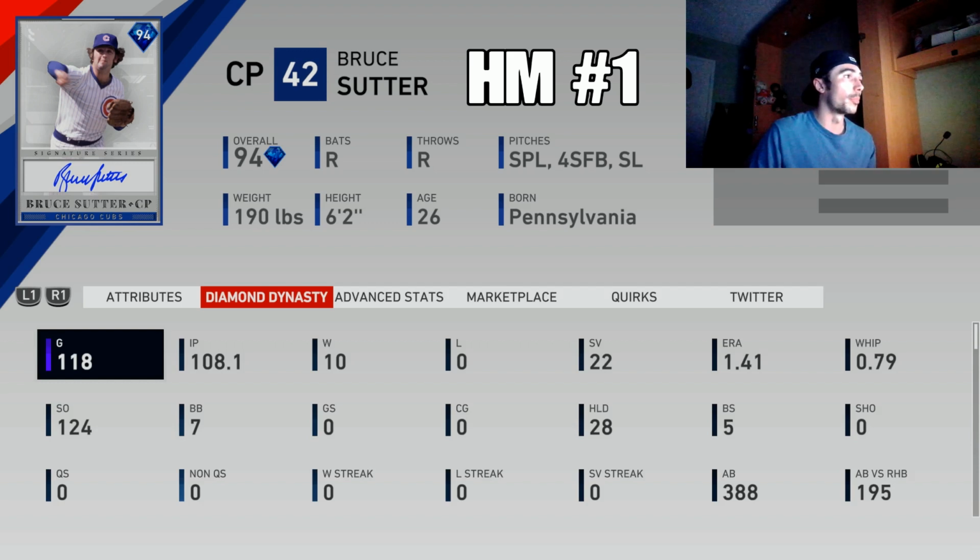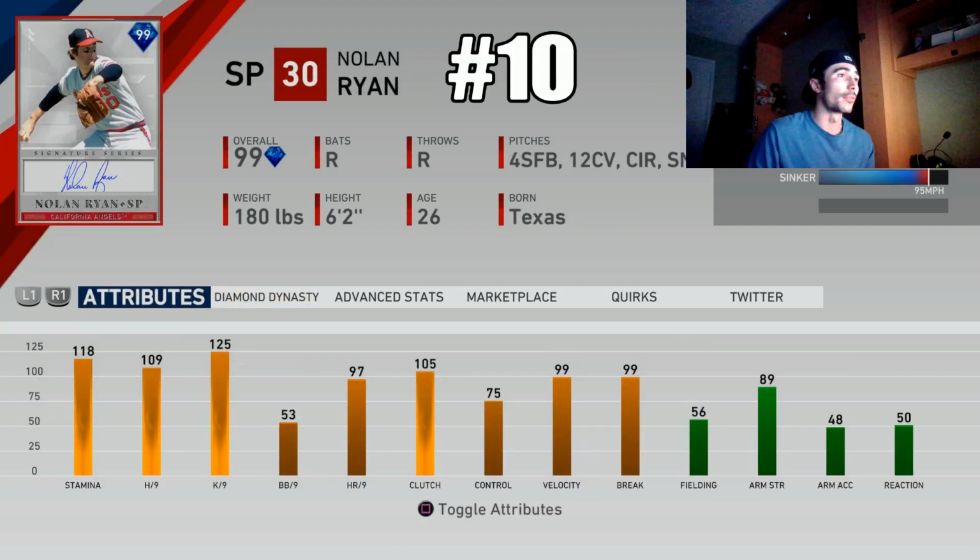I just know how much defense comes into play, and if you have a pitcher that can shut down someone like this Bruce Sutter to close out a game, I definitely think that that's effective. And I think that that's valuable to have on your squad. I mean, 10 wins, no losses, 28 holds with 22 saves. I have blown 5 saves with him, but a 1.41 ERA. I think the most runs I've given up with this Bruce Sutter is against you guys in friendly games.